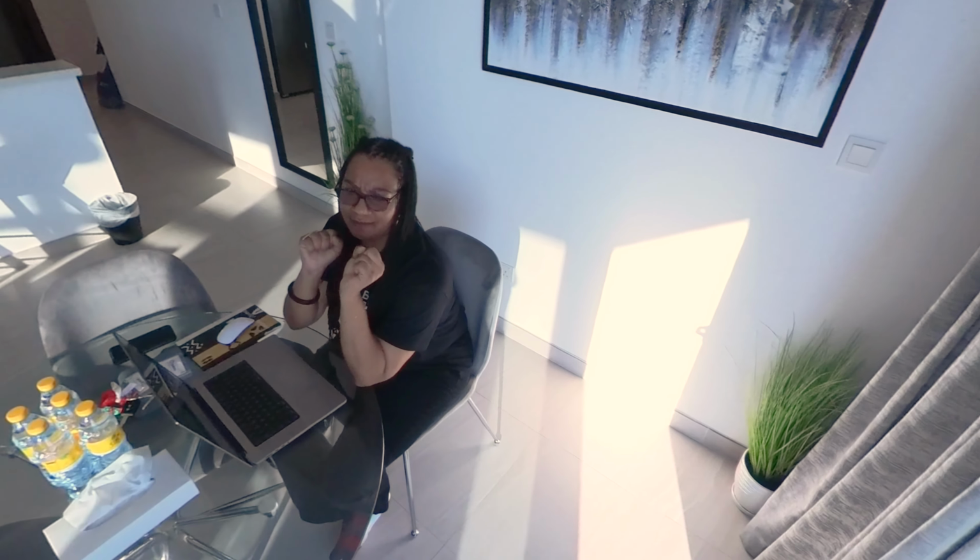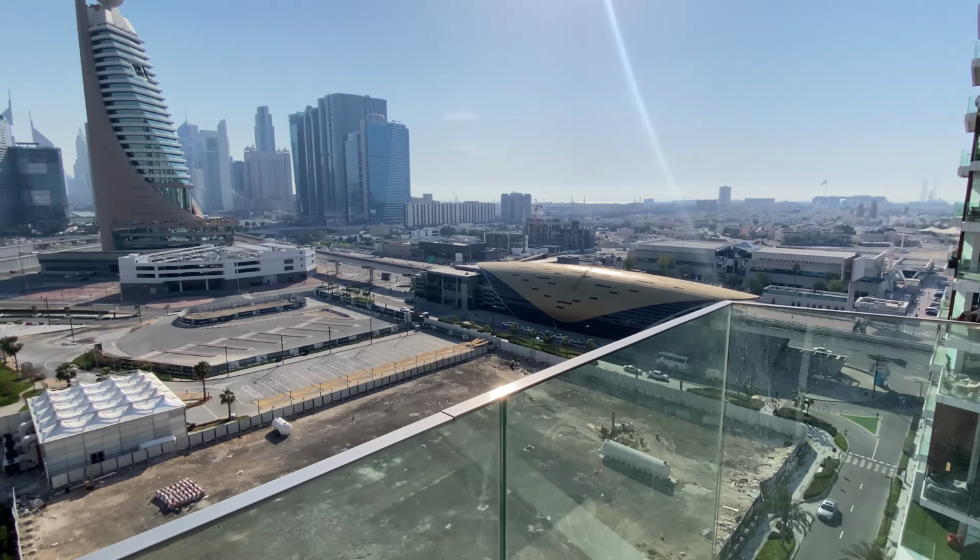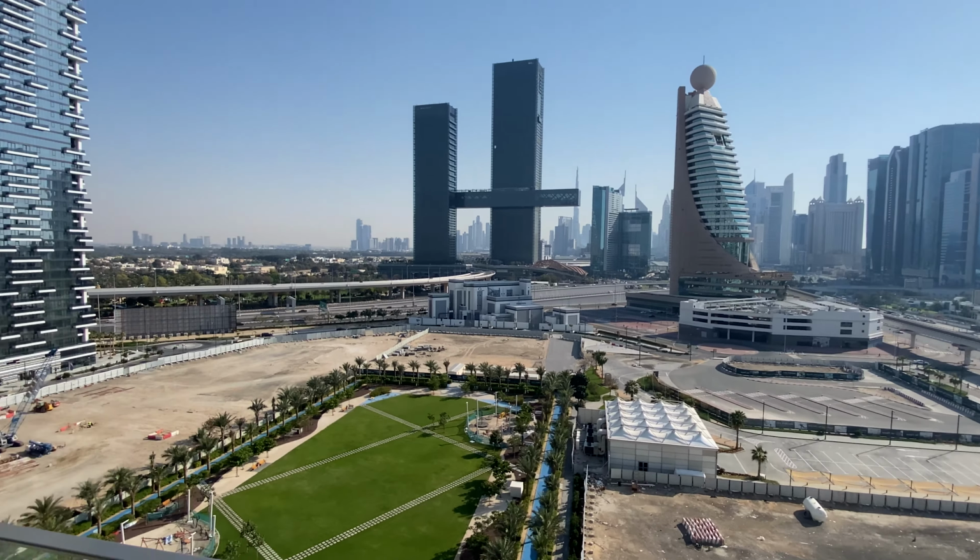Not to mention the bathroom has a nice soaking tub. How about that? This is very nice. It's very relaxing. I love the view. I'm all about the view. It's a nice view. It's beautiful. You can look outside.